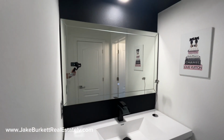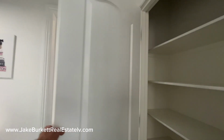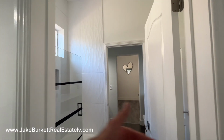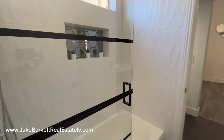So here's one side. You can see matching countertops from the other parts of the home. Same smart mirrors, floating countertops. And this is cool. We all need more linen closets, so this is good. Storage is always good. There's a door on each side of here that will privatize where the shower and the toilet are.